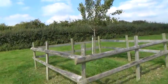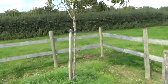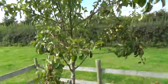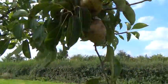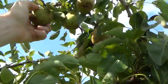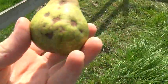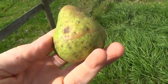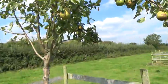But another pear tree, look, here we go. Williams pear, now those are nice pears as well. Gosh, there's loads on this one. It's quite big as well. Some of them are probably getting on to be quite ripe. Obviously, now the difference is, this is the thing, right? If you went to the supermarket, you probably wouldn't find one like that. Which is interesting because most people probably would put that one back.